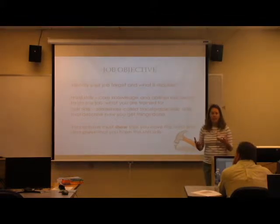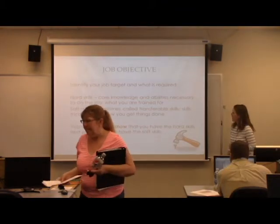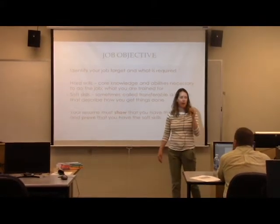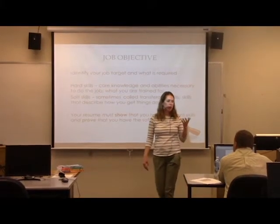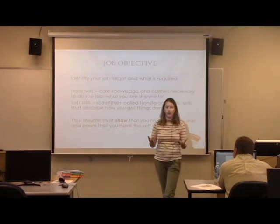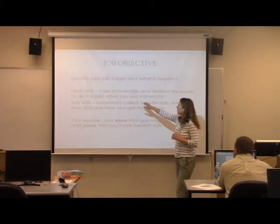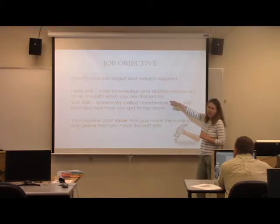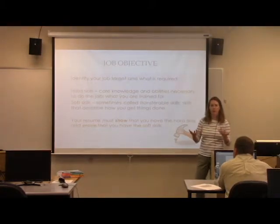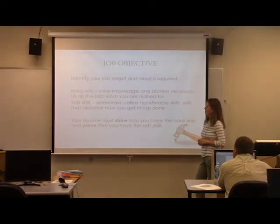When you're looking at a job description, it will note the hard skills that are necessary for the job. The hard skills are that core knowledge and the abilities that you actually have to know how to do the job. That could be the ability to use certain software or hardware, or to run a forklift, or to use Microsoft Excel, whatever it is. Those are the hard skills that you have to know how to do, and you generally are trained to do those hard skills. That's what you're coming back to school to learn how to do, if you're coming back to school, or coming to school for the first time to learn how to do.